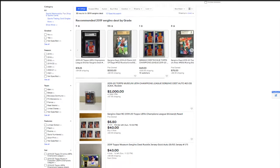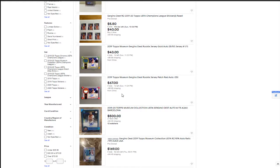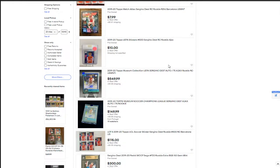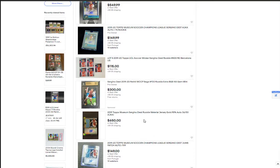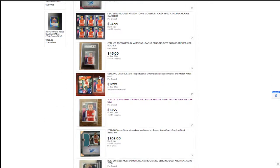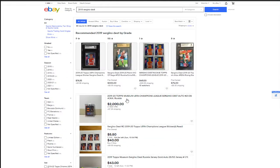Beyond that, we have Sergino Dest, as you also saw from earlier when I peeked at it, 2019. Not too many products released for him. He's in a little sticker set there from Topps Champions League, and he also has the Topps Museum RPAs and WCCF as well. I actually never really seen this WCCF, but that's interesting. Not at $300, but you know, maybe a little less. But overall, it's kind of weird to see how it plays out, because as you could tell, depending on the player, there's been a lot of weird little niche spots in 2019 and 2020.